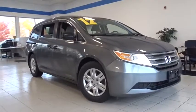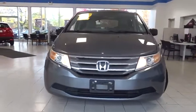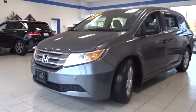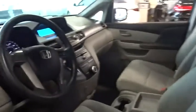Make a great choice today with the 2012 Honda Odyssey. The Honda Odyssey is a showcase of distinguished style, captivating technology, and advanced safety features. A must for all families. This vehicle has less than 75,000 miles. Here are some of this vehicle's great options.